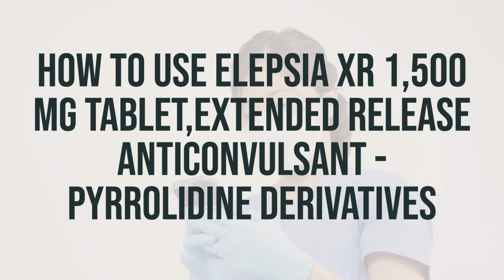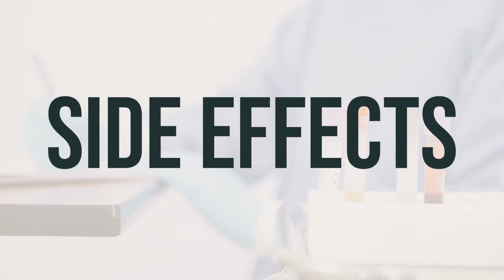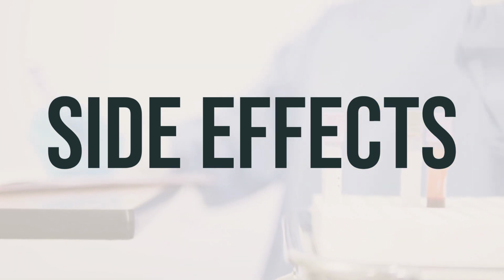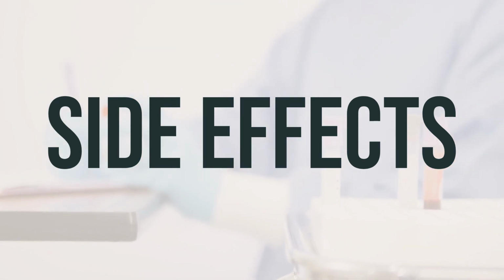Do not stop taking Elepsia XR 1500 mg tablet without consulting your doctor, as suddenly stopping the medication may worsen your seizures. If your seizures last, change, or get worse, be sure to inform your doctor. If you experience drowsiness, dizziness, unusual tiredness, or weakness, especially during the first 4 weeks of taking Elepsia XR 1500 mg tablet, these side effects should lessen as your body adjusts to the medication. However, if these effects persist or worsen, it is important to inform your doctor or pharmacist promptly.